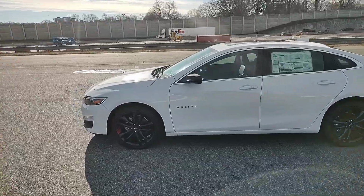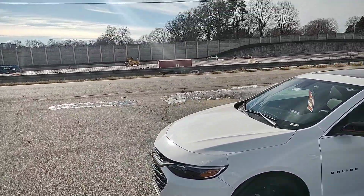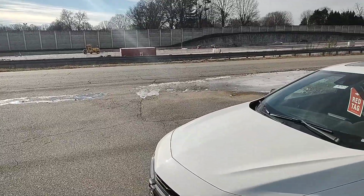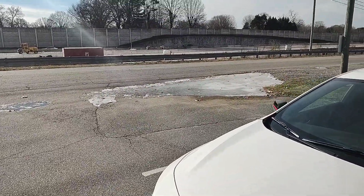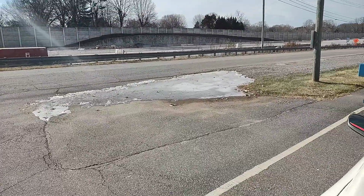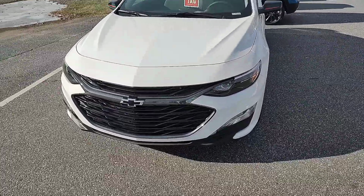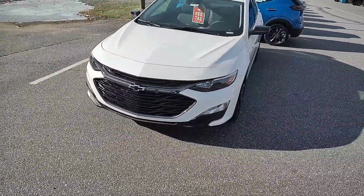Sorry about the sniffles, man. It's cold out here. It's cold in North Carolina. As y'all can see, man, the ice is froze right there. The water is froze. I can't even talk, man. But yeah, that lets you know how cold it is. Yeah, man, like I say, it's a 2022 Malibu.